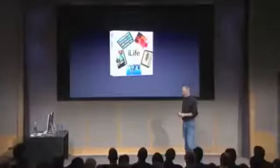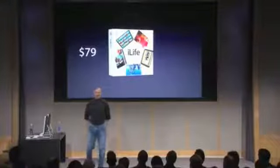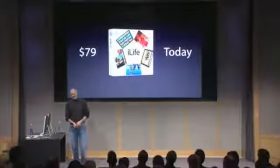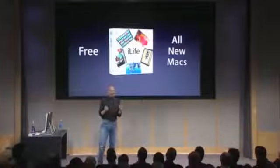So that's GarageBand, and these are the 5 new apps in iLife 08. We think it's a really strong package. Matter of fact, as I said, we think it's the biggest enhancement to iLife since we invented it many, many years ago. And iLife 08 sells for just $79. I think this is one of the best bargains on the planet. And it's available today. Now, iLife also ships free with all new Macs starting today. So buy a new Mac and save $79.